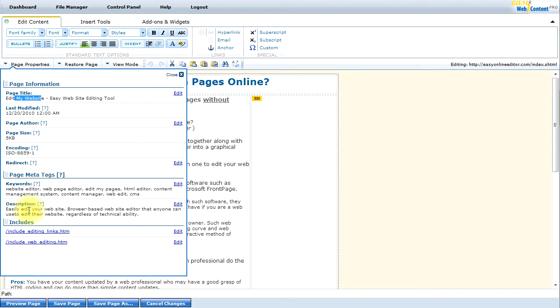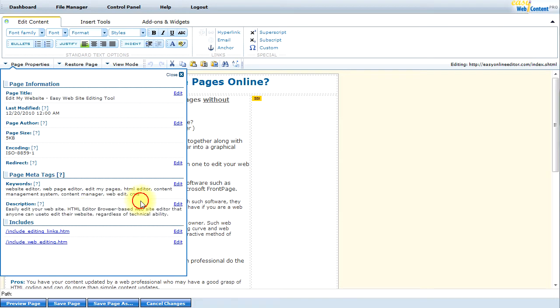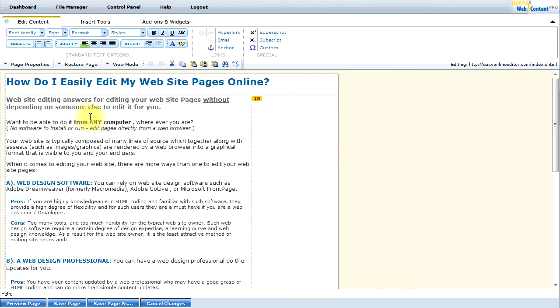So you want to utilize a number of those keywords in a description. The description needs to make sense to a human, and yet it should be rich enough with keywords that it also is attractive to a search engine. So make sure that at least 1 or 2 of the keywords are used in your page title. Use them towards the beginning, and then also use those same ones in a description, and also a few more. So in this case, I want to also go ahead and add HTML editor browser based. Okay. So I've updated the page meta tags.